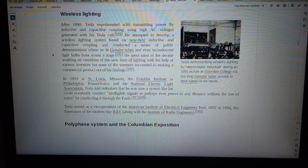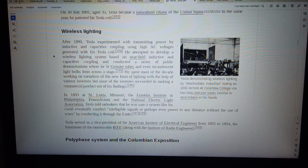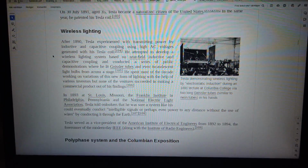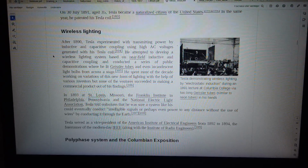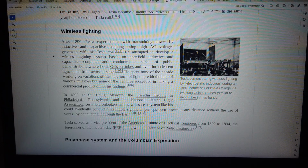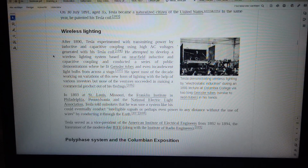Tesla demonstrating wireless lighting via electrostatic induction during an 1891 lecture at Columbia College, via two long Geissler tubes in his hands. After 1890, Tesla experimented with transmitting power via inductive and capacitive coupling using high AC voltages generated with his Tesla coil.